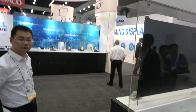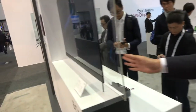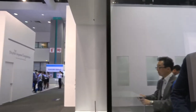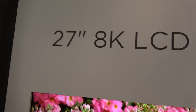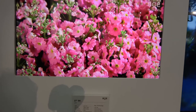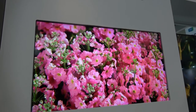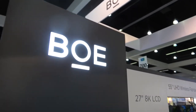How is it going to compare to OLED? It's inorganic. What are we looking at here? It's LCD. Very flat. This is 4K. Super flat display. All right, cool. And here I'm looking at the 27-inch 8K LCD. It just keeps on coming with all kinds of cool displays here. The BOE. Cool. And here's another display. No, that's not a display. All right, so here it is at the BOE tour.